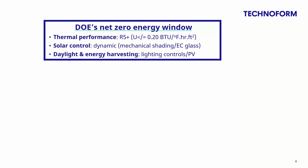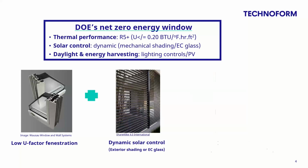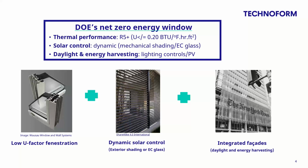0.20 in IP units. In addition to thermal performance, you need dynamic solar control, and that can be achieved either through mechanical shading or through dynamic glazing, such as electrochromic glass. And then in combination with that, we need to harvest the daylight and energy through dimmable lighting controls and also photovoltaics, where that happens to be integrated into the fenestration through the visible portions or on the opaque areas. So that's DOE's net zero window. As you see here, the low U factor fenestration with wide thermal barriers, plus the dynamic solar control, plus what we call integrated facades, which is integrated with daylight and energy harvesting.